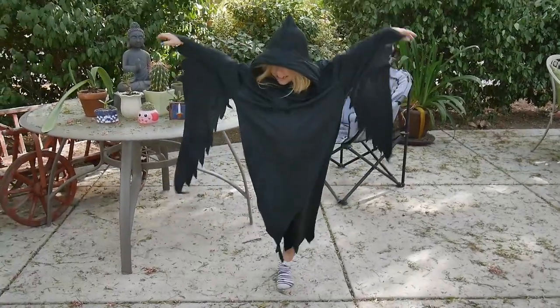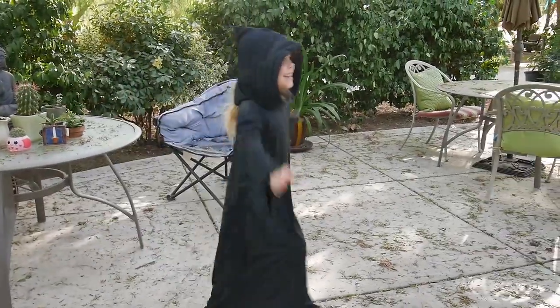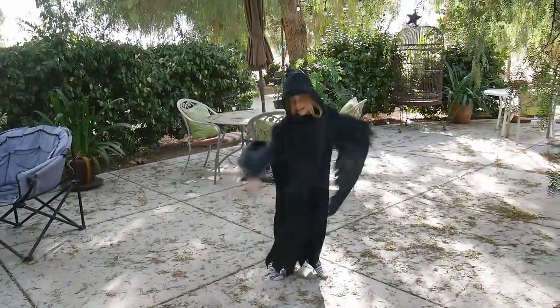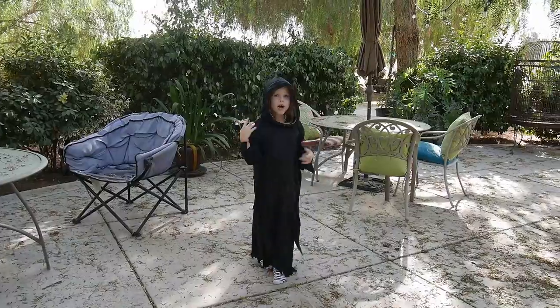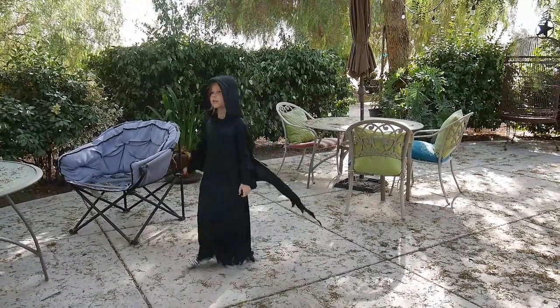And now this is the last one. Wow, I love it. It's so cool. I can't believe it, Maya, that you're already so big. I bought it for Christopher 4 years ago. That means you were 3, right? So now you're so big.